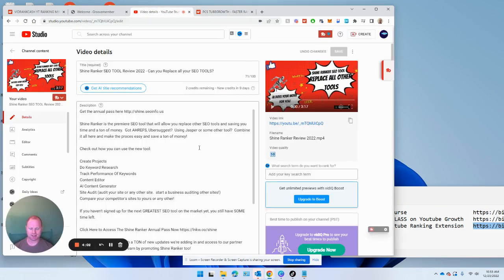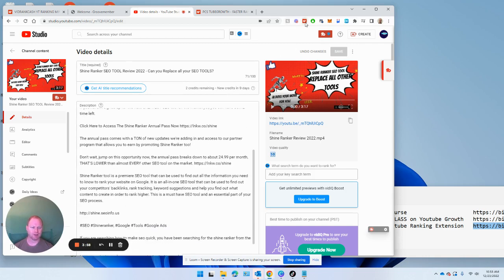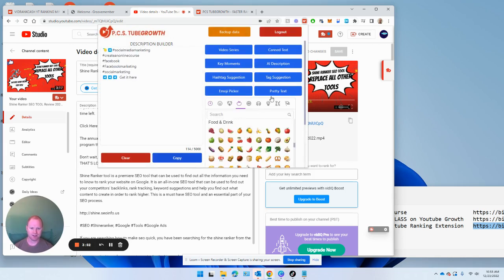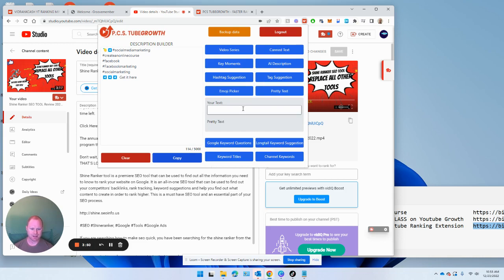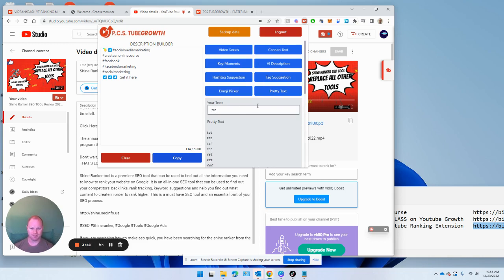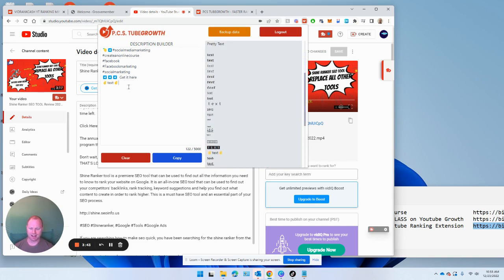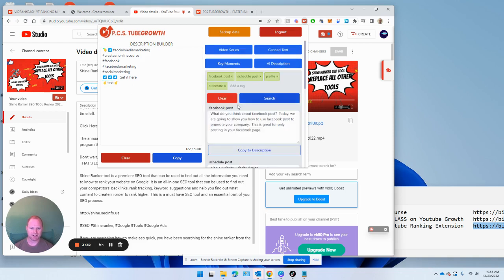Like I'm editing this description right now to upgrade all of my SEO info, and I'm just going to the extension right here. I can go in, I can add emojis, I can put fancy text however I want it. I can make it bold, I can do italics, I can add some cool stuff, and then just copy and paste it into my descriptions. AI description, I can say all sorts of things.